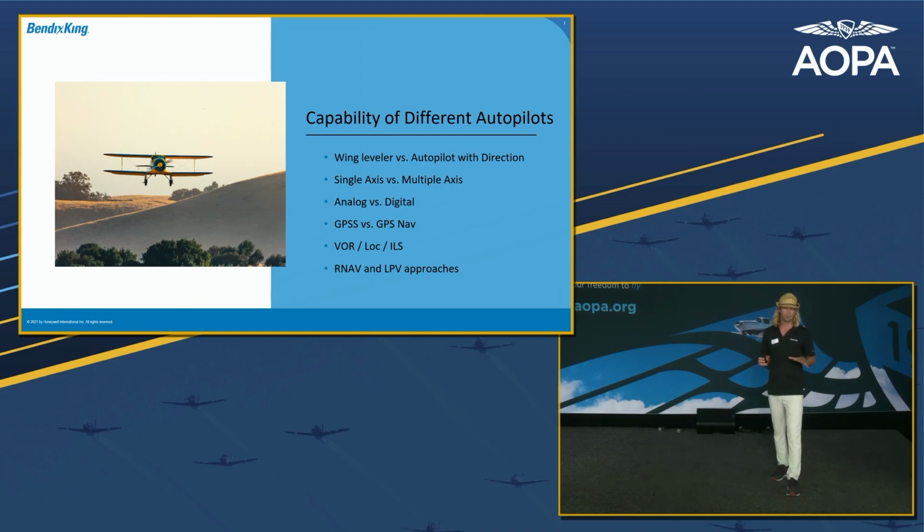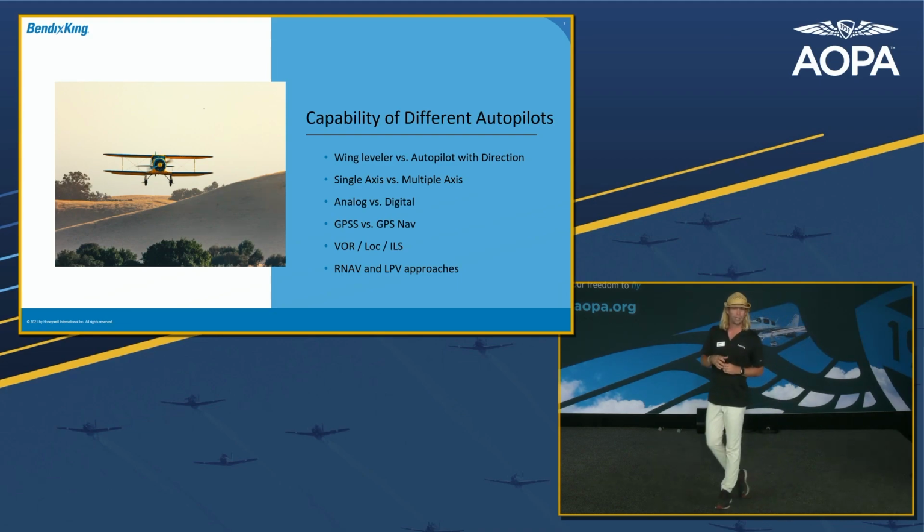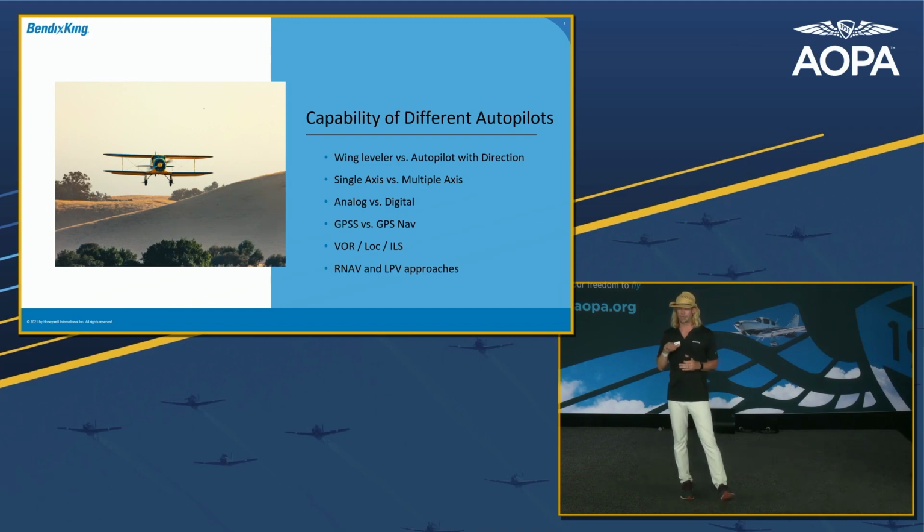So capabilities of different autopilots. When we talk about a roll axis autopilot, traditionally, it's what we would call a wing leveler. We'll have a lot of customers come in and say, I've got a wing leveler. Unless you're talking about literally just a bank angle hold, it's actually a roll axis autopilot to autopilot nerds, because an autopilot has a roll axis is where you've got a direction selection capability, so either a heading or a track.